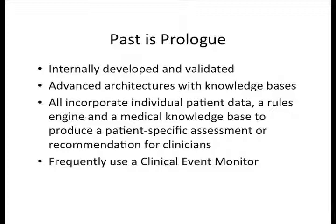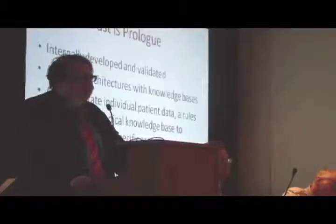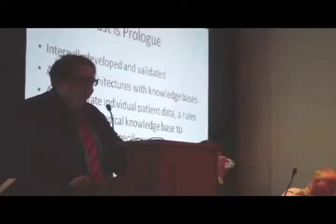They had extremely advanced architectures with knowledge bases. They incorporated patient data. They had rules engines. They had medical knowledge bases, and they were very good at being patient-specific, and they even had clinical event monitors. I can tell you, for example, our vendor, and I know others, struggle to actually have a clinical event monitor. So you actually have to open the chart to trigger the clinical support. It's not happening in the background.